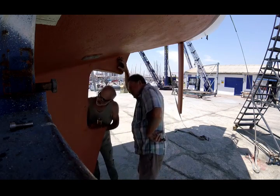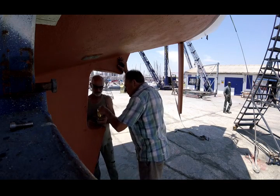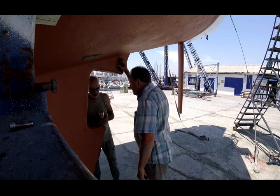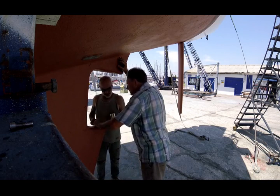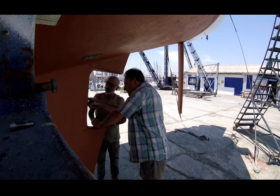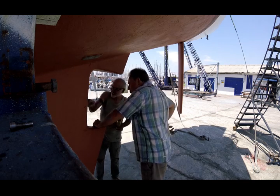Perfect. So what we're going to do is I'm going to put Sikaflex in here, or on the outside there, on that one. Both outside and inside. But you don't want any Sikaflex going in there. That's the thing. And then lots of Sikaflex here, and in there, and there, and there, and there, and then the coach bolts in.